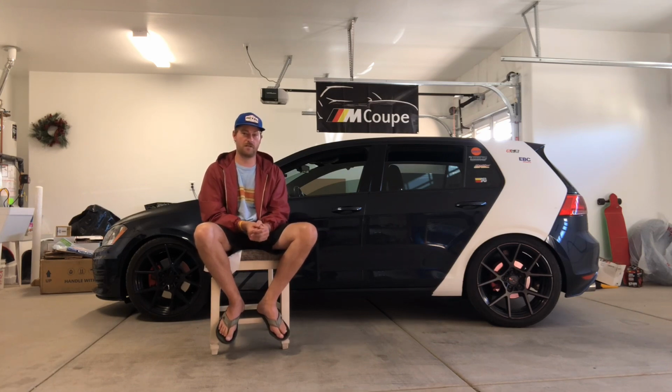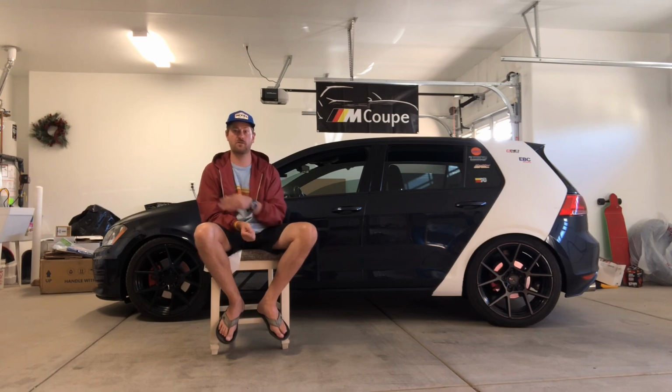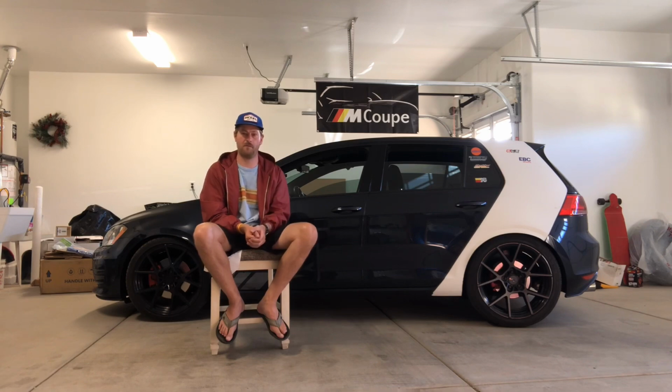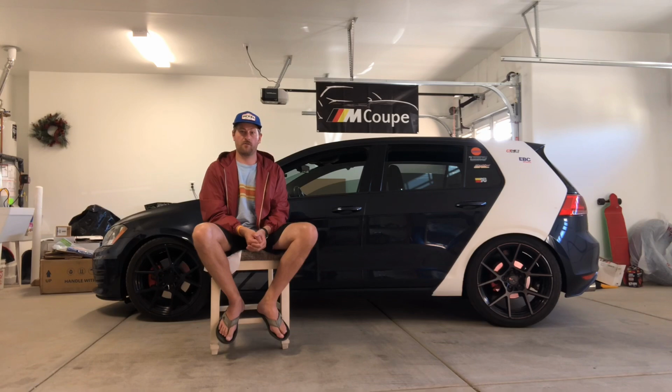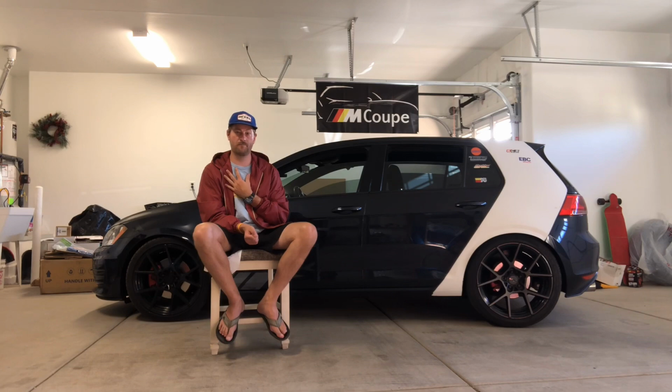This is my first turbo car, so I decided to get a Turbo Smart 50/50 blow-off valve. The 50/50 circulates 50% back into the intake, just like a diverter valve, and then 50% out into the atmosphere. That's what it does. And you can adjust it more or less, depending on what you want. But the reason why I have disliked having that on my car is because when I put that on my car, my turbo blew.